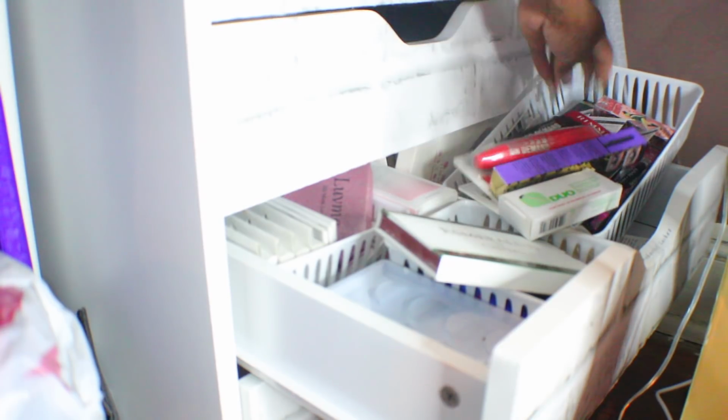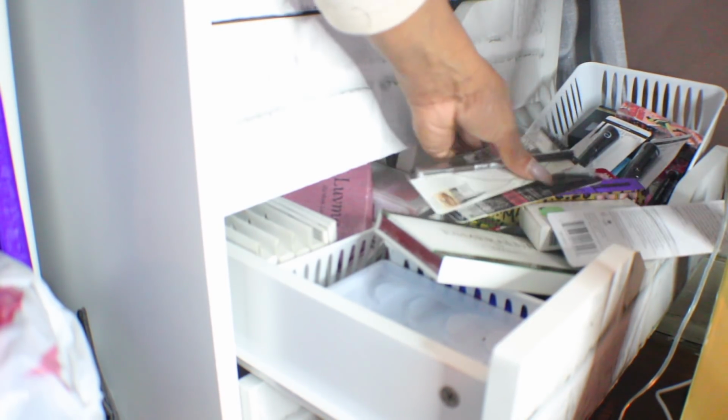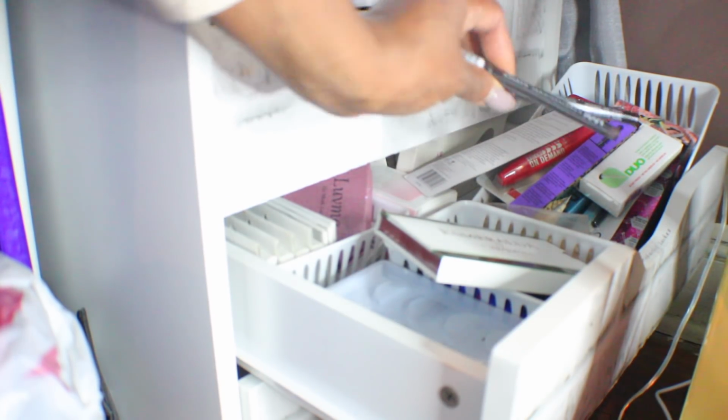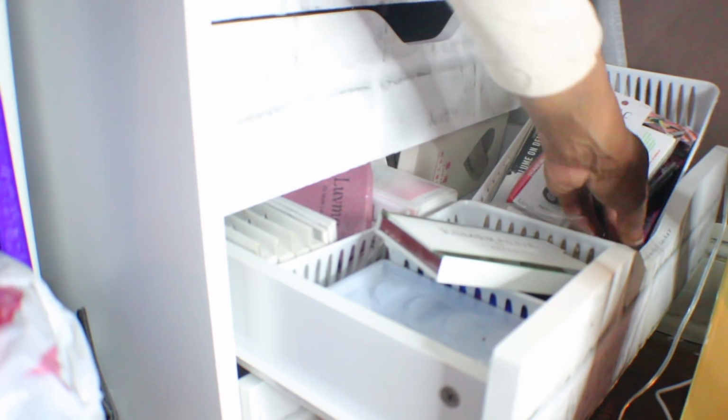Lash glue. Eyeliners. Eyebrow pencils. All of the stuff that hasn't been used, or they're just backups. Pencils. Lip pencils. So that's what I keep in this drawer right here.